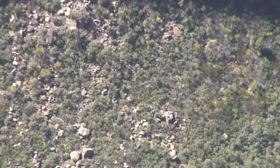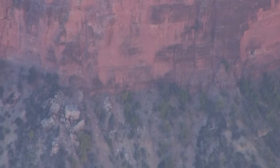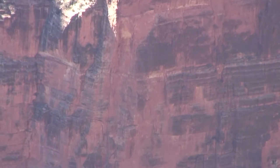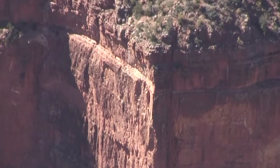I'm not getting good bearings. I wish I could map it out. I really have the memory of Cottonwood being located at the mouth of a horseshoe like that, which would put Ribbon Falls maybe a mile further down. And back a little bit on this side.